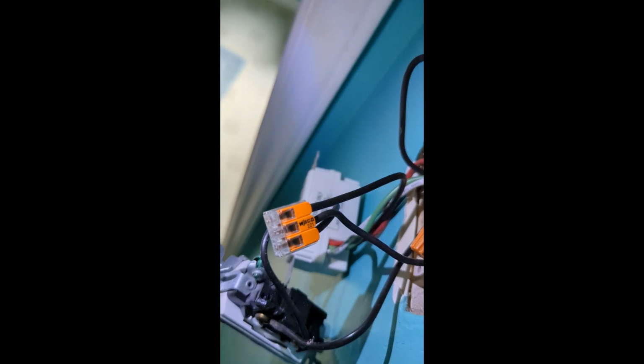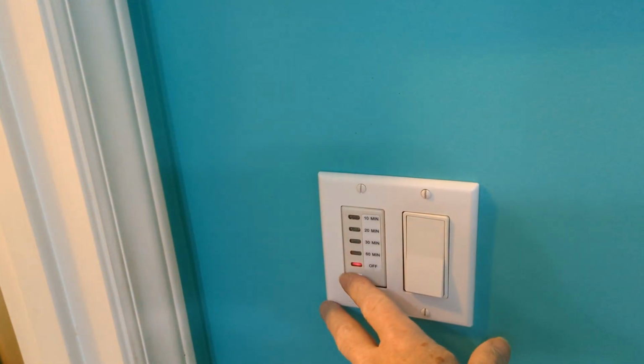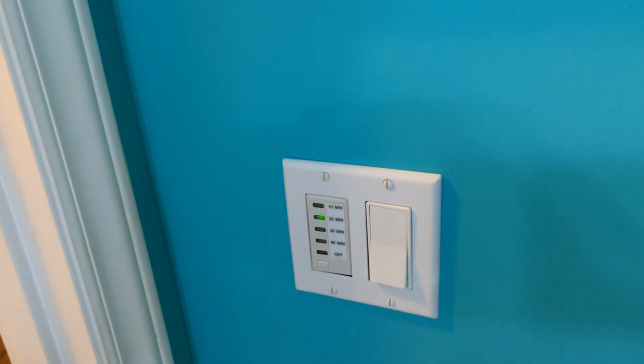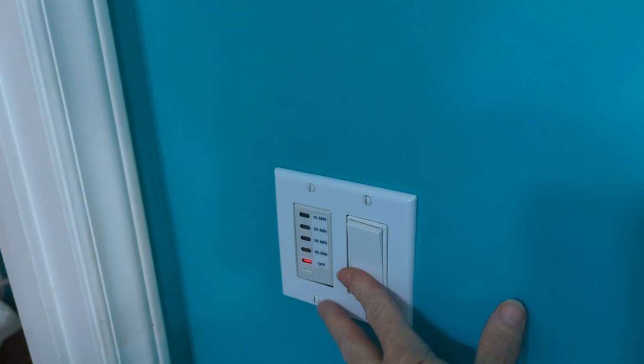And replace it. Those Wago things are from Europe. I guess they're catching on here in the States. I'm sure they've been over here for a long time, but I haven't used them that much, again because they're a little pricey. Now, there's the... It's working now, so I'm calling it good.